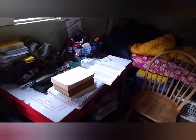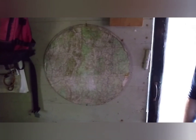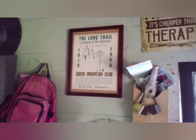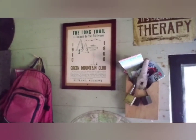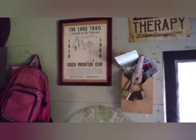That's right. Here's the map from the tower. That's the original map that we had in 1968 for fire watch. And this is something above it. A friend who worked for the state transportation department moved to Virginia, and he said, you have to have this. This is the 50-year anniversary of the Green Mountain Club. Very cool. Yeah. All right. Well, thank you very much.